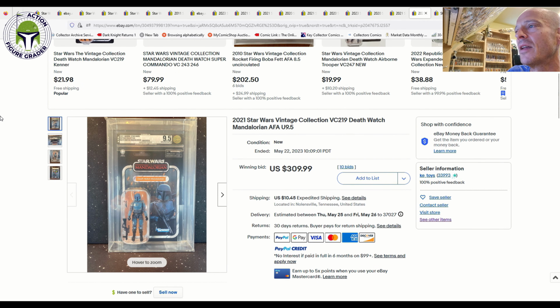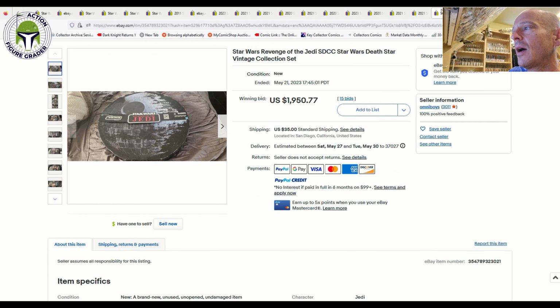$246.50 on that one. Next up was the Death Watch Mandalorian. I was shocked by this sales price. $310 for an uncirculated 9.5 Death Watch Mandalorian. That's as good as it gets, though, in terms of the grade. AFA 9.5. But that really sold for quite a bit more money than I expected.